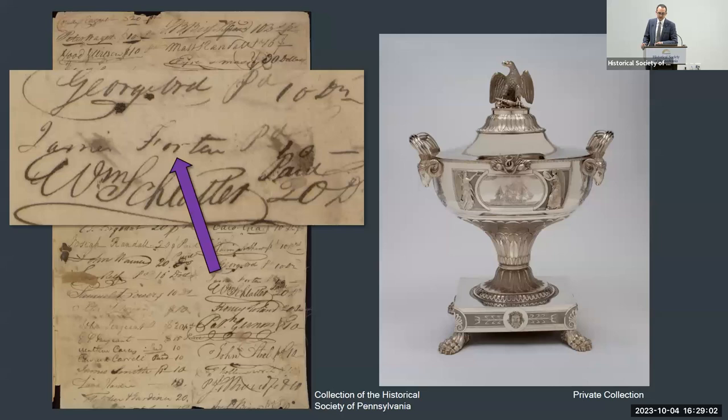Really, really neat to bring this back together. And from our analysis of the list, James Forten seems to be the only person of African descent on this list as a contributor, which is interesting to think about.